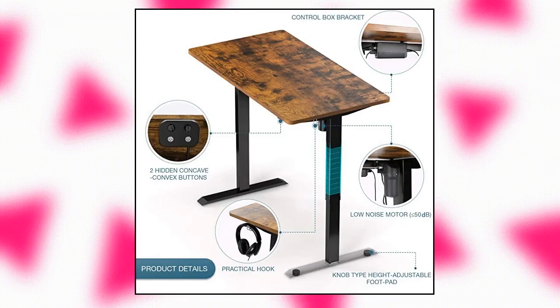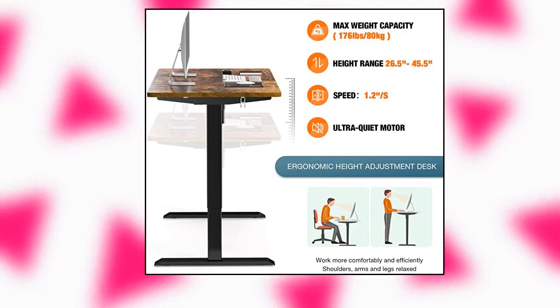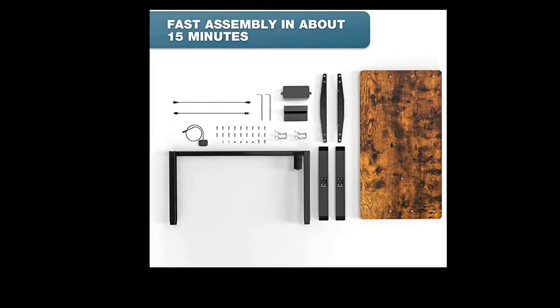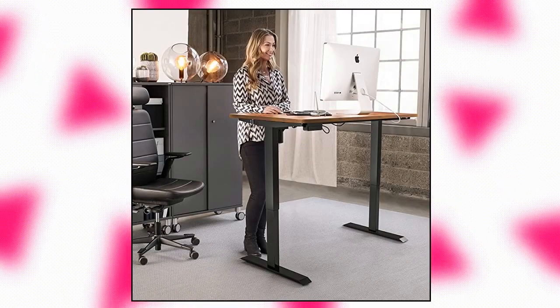Electric Standing Desk. The 48x24 electric desk whole-piece desktop provides a large and smooth surface area, with no gaps and cracks, suitable for placing various monitors and laptops, which can bring you a comfortable experience for work, study and surfing. Through the height adjustment button, you can enjoy the height range of 26.5 inches to 45.5 inches to transition from sitting to standing. The lifting process of the sit-stand desk is stable, smooth and quiet, less than or equal to 50 decibels.